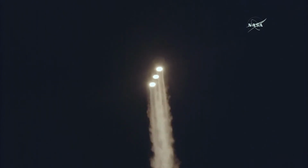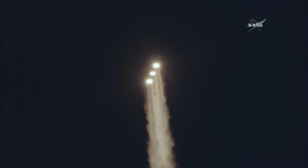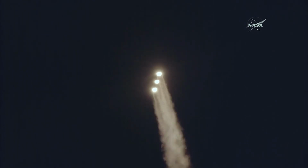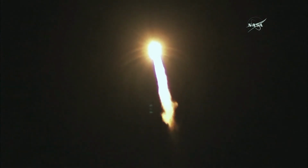Now 50 seconds into flight. Strap-on boosters look good in the full thrust mode. Core booster looks good in the partial thrust mode. Now 1 minute into flight. Vehicle trajectory looking good right down the middle of the range track. 1 minute, 10 seconds into flight.